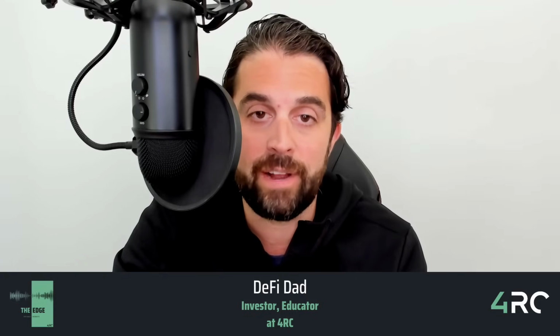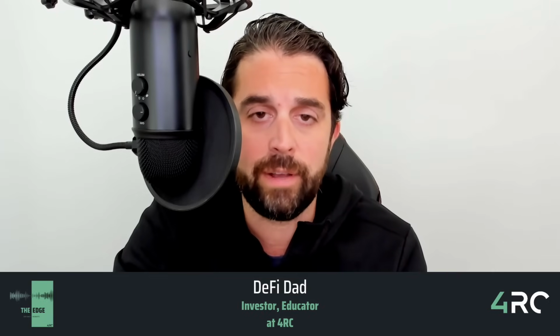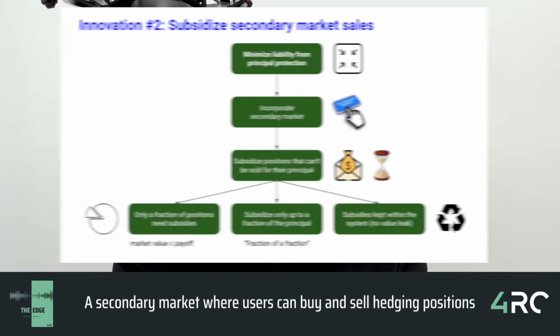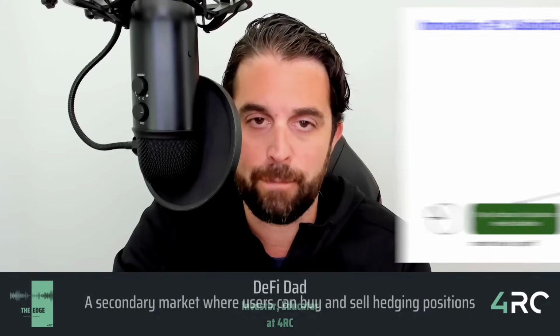Today, we'll get a first look at the mechanics and features behind Liquity V2, including two critical innovations, one of those innovations being principal protection, a unique feature that keeps losses in check during market downturns, the other being a secondary market to minimize liabilities stemming from principal protection.